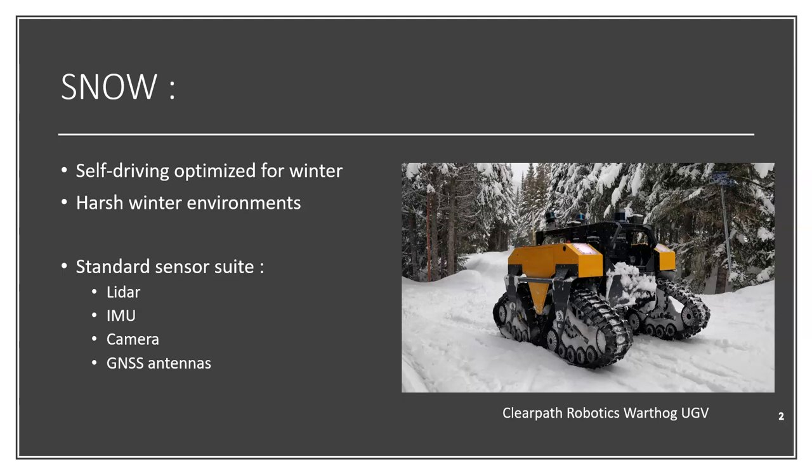For this project, we use a ClearPath Robotics Warthog UGV for experimental validation, and this UGV is equipped with the standard autonomous navigation sensor suite, which includes sensors such as LiDAR, IMU, camera, and GNSS antennas.